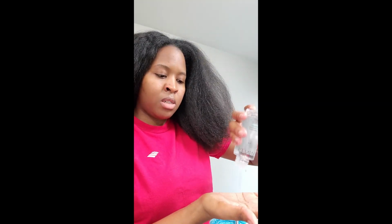And you don't need much at all. So I'm just doing a couple of drops. It's super lightweight, like you can barely see it on my hands. And I'm focusing mostly on my ends, because you don't want them to be dry.